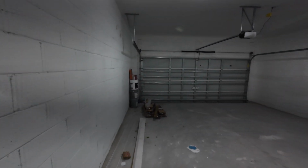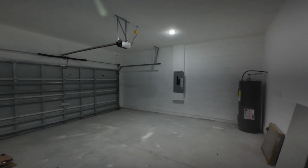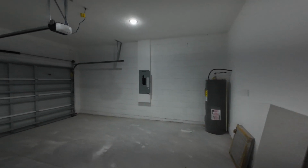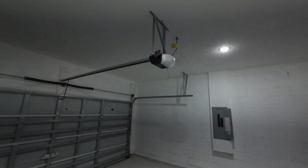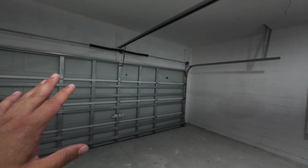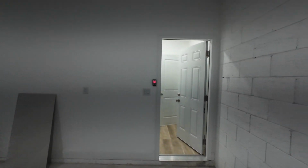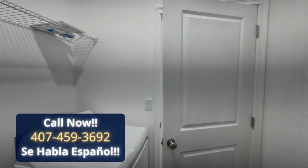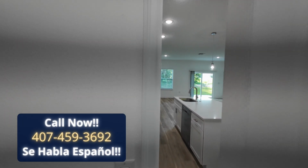You're gonna have your 2-car garage. These builders tend to give you at least a 2-car garage. Some give you 3, but those go really quick. Now, you already have your automatic door opener. I can already see they left the 2 controls up there for you. Plus, you have that extra space on that long driveway up front, which a lot of folks love here within the Marianos community.